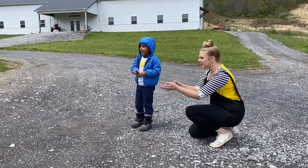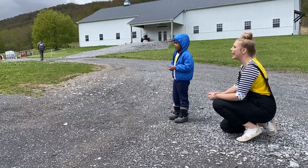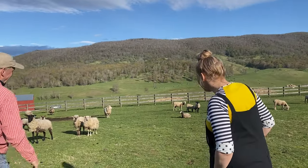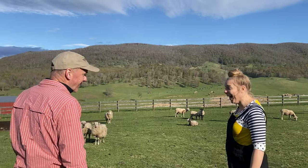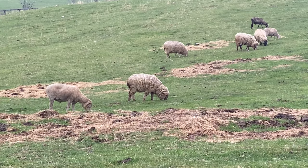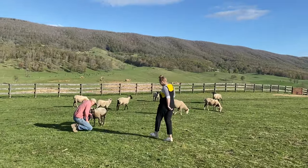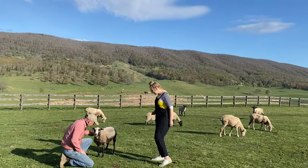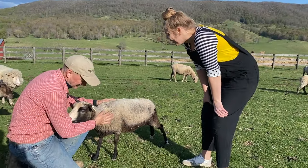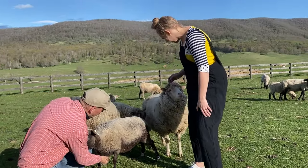Sheepy! How do you call a sheep? They like you so much, they're coming right to you. Most of them are. Wow! Look at all these sheep! Do you have a favorite sheep? Yeah, it's 27. 27's your fave? Aw, come here, sweetie. What are you doing? Aw. Her name is Sprightly. Sprightly? Oh, I love her curly hair.